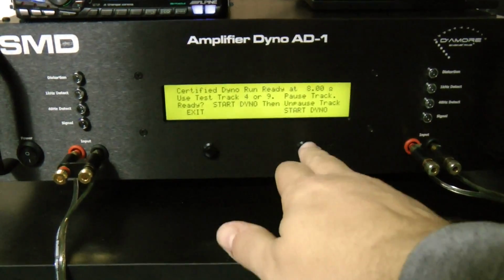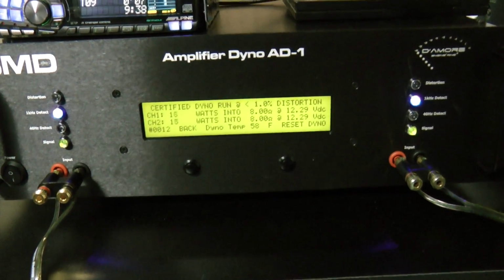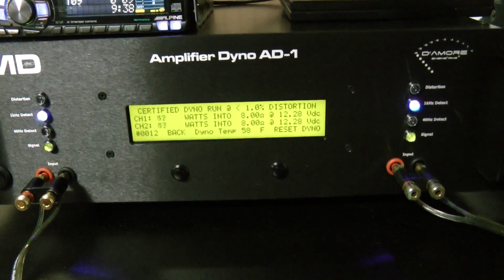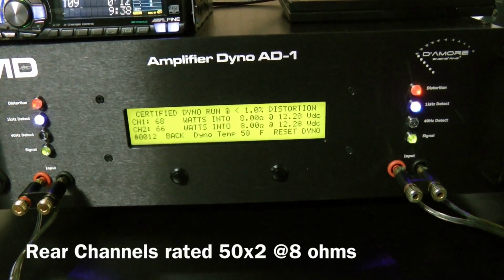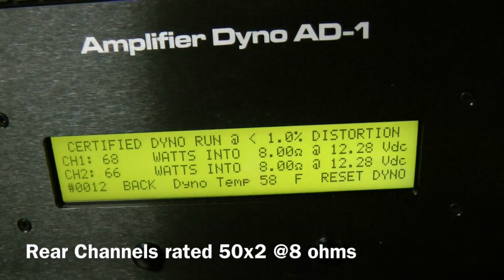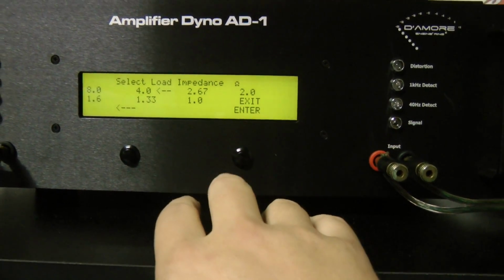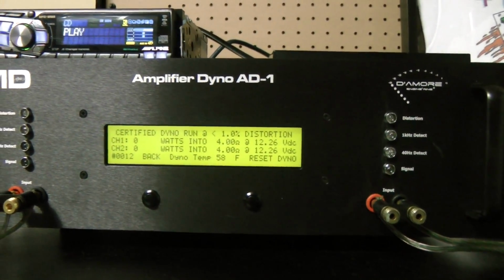What about the rear channels? This has a 50 watt by 2 rated rear channel amplifier. And yeah, 68 watts per channel. So even the rear channels on this NEC receiver are underrated. But then we couldn't just do an 8 ohm test. We also had to do a 4 ohm test. Not recommended, my friends. Don't do this at home.